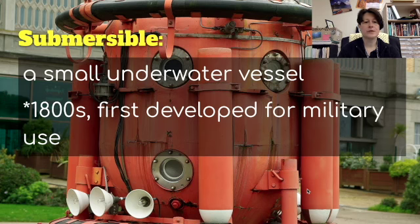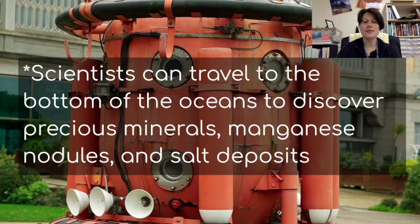Then submersibles were developed. A submersible is a small underwater vessel, and this is a more modern version. Most of the ones that they started out with were just big balls of iron, maybe with a little peephole like this here. They were starting to be developed in the 1800s. They were first developed for military use. There was actually one that was used in the Revolutionary War. The ones, though, that were used in the early wars were pretty easy targets. They didn't do a whole lot, they just went down in the water. These do allow scientists to travel to the bottom of the oceans to discover precious minerals, manganese nodules, and salt deposits. But they're basically just big balls with peepholes for the most part.